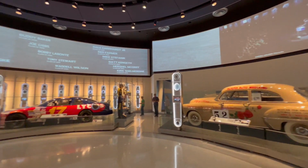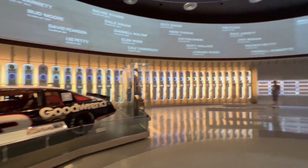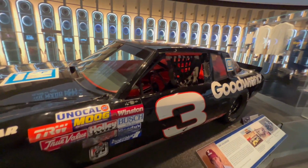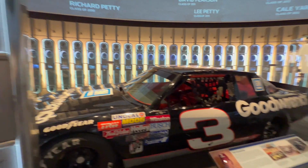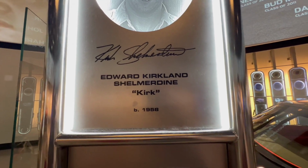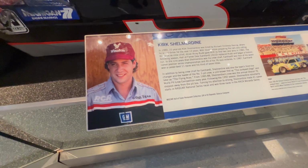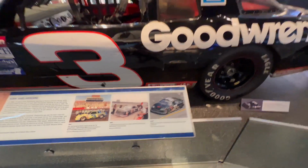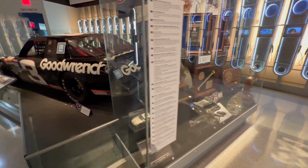Here we have the induction hall. So these are gonna be the most recent inductees. Over here we have a Dale Earnhardt stock car vehicle on display, but the inductee is not Dale. It is Edward Kirkland Shalberdine, Kirk, one of the crew members who worked with Richard Childress Racing for quite some time. He would have been one of the mechanics to help build this vehicle.